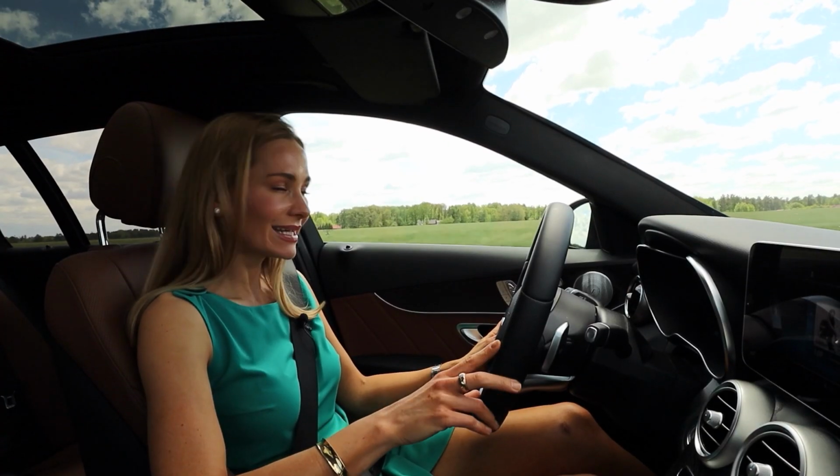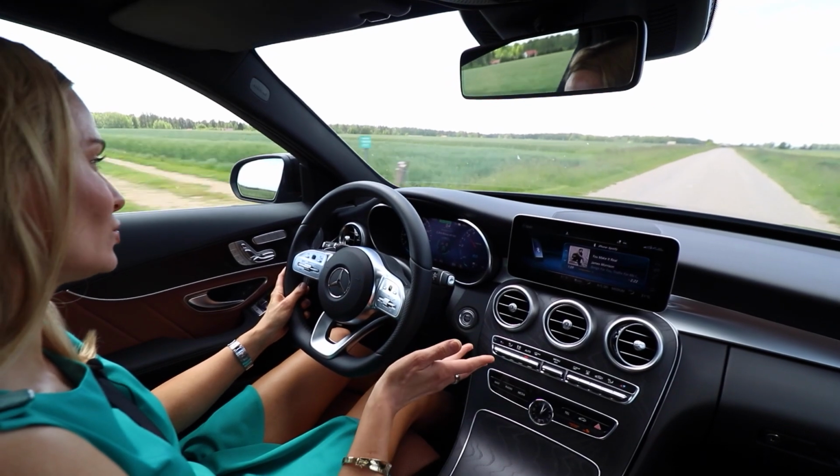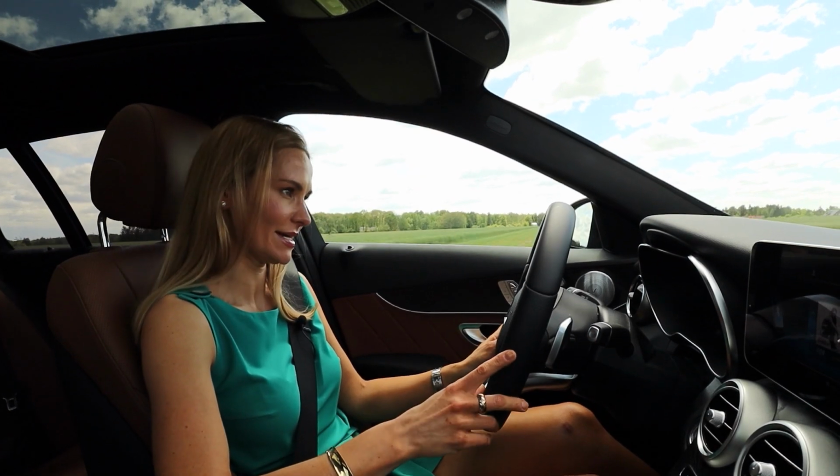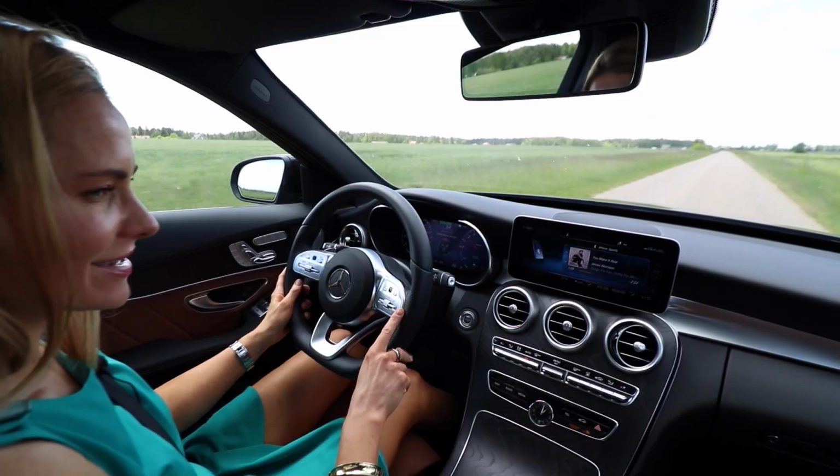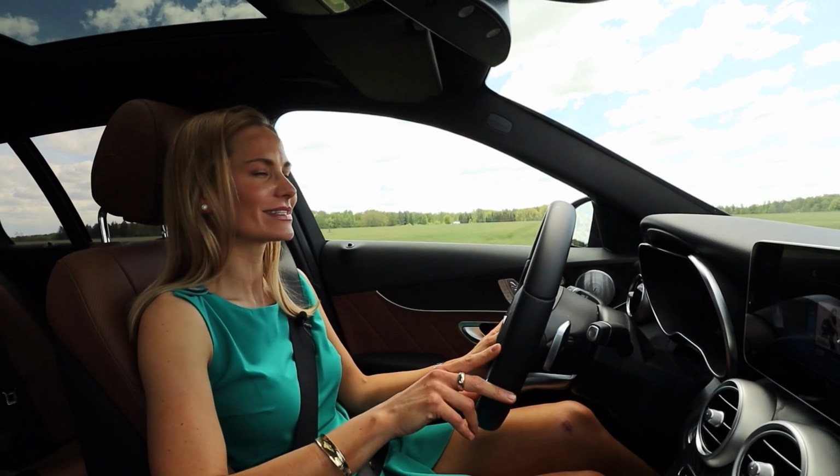Is it a lot? Yes, it's quite a bit of money, but after all, a Mercedes is a Mercedes, and I reckon it is absolutely worth it. Do I like this car? Well, I've got a massive smile on my face that says it all.